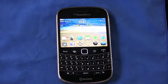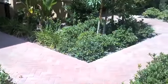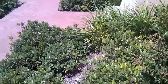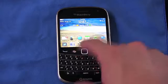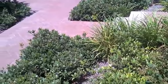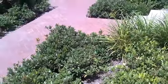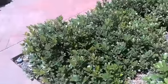The camera, you saw a video that I did, link will be down below, showing the camera footage. It looks pretty good for 720p, and surprisingly, the audio fidelity was awesome. The built-in microphones here on the Bold 9900 are really very nice. So this is a test of the BlackBerry Bold 9900, and presumably the same thing as the 9930 as well, the CDMA variant coming out soon.